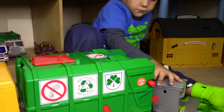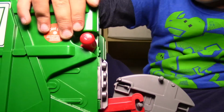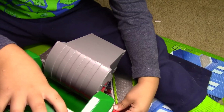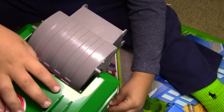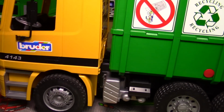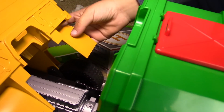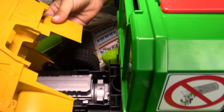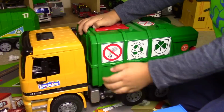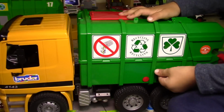What do you got going on over there, Jack? Whoa. Jack, can you check the engine of this thing? How do you do it? You can tip it back, and just like all the other Bruder trucks like this, you can see the engine. Can this dump its load? Yeah. Can you show us? Show the kids. I want to crush that in. All right, you do some crushing first, and we're going to show the kids how we can dump the load.